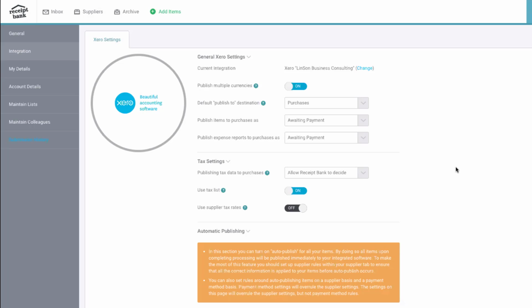So for the publish multiple currencies, I do have the multi-currency Xero version, and so I do get invoices and receipts in different currencies, so that was a must for me. And then the default publish to destination, the majority of the bigger expenses would be invoices, so I thought purchases and awaiting payment would be the correct default options here.